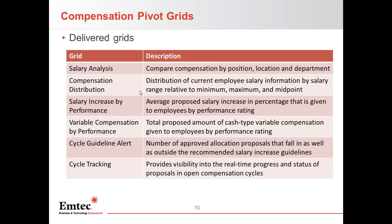You also have a variable comp by performance. With this, it's the total proposed amount. This is cash-type variable compensation that is distributed to employees, and that is also by performance rating. So again, you can use it to better allocate the compensation to employees and ensure that it is consistent with their performance rating. And then we have two related to cycles, the cycle guideline alert, as well as cycle tracking.